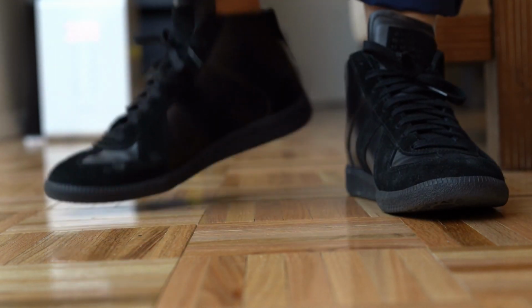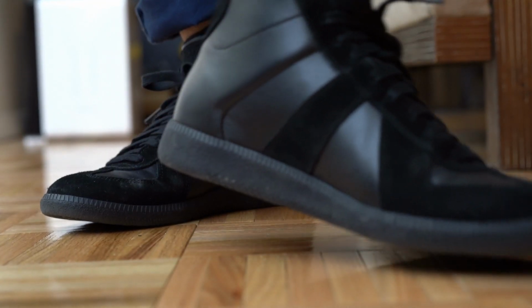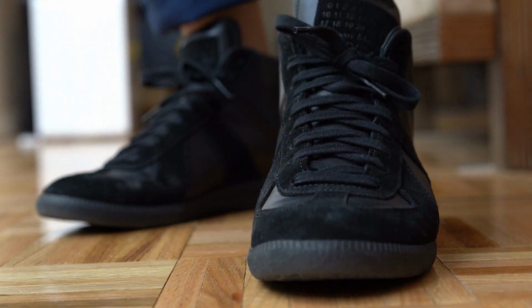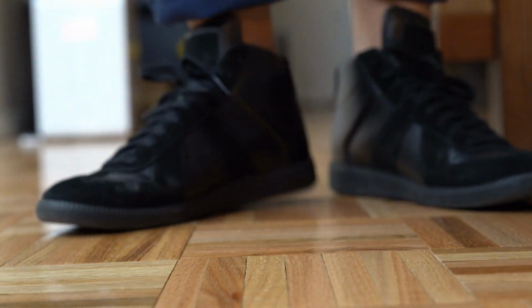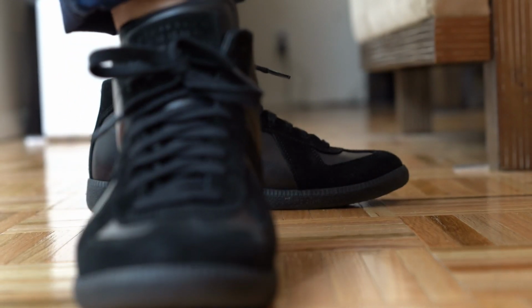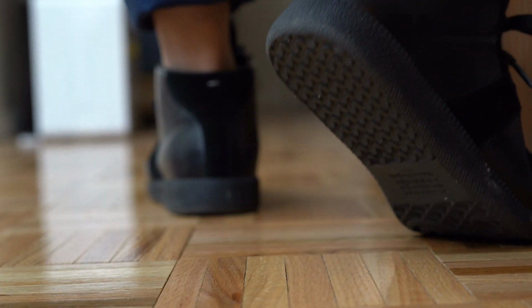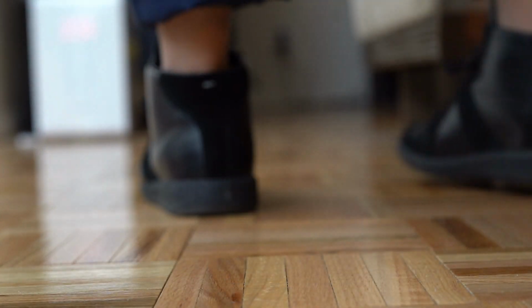Super easy daily driver if you want one for things like where you have a casual work environment or things like that. So to me, like I said, are Margielas in general at full price worth it? I'd say that no, none from any luxury brand. But when you take that premise out of it, I would still say yes. The Margielas are worth it.